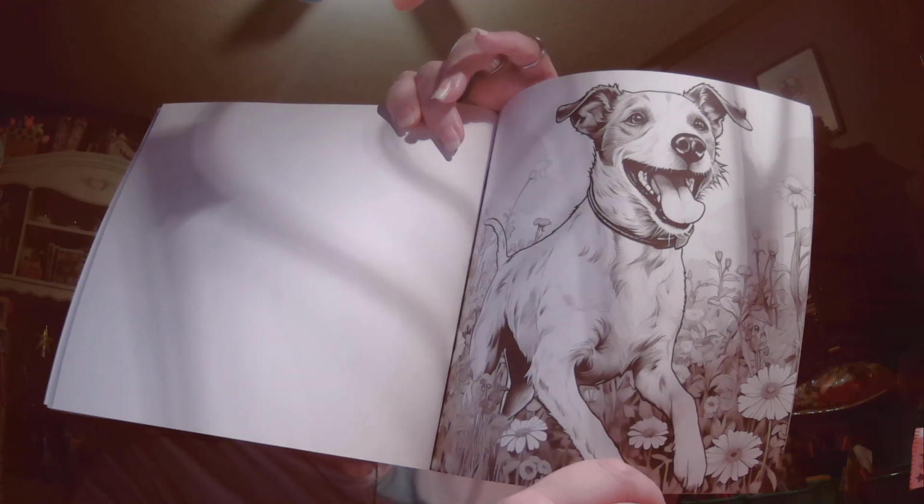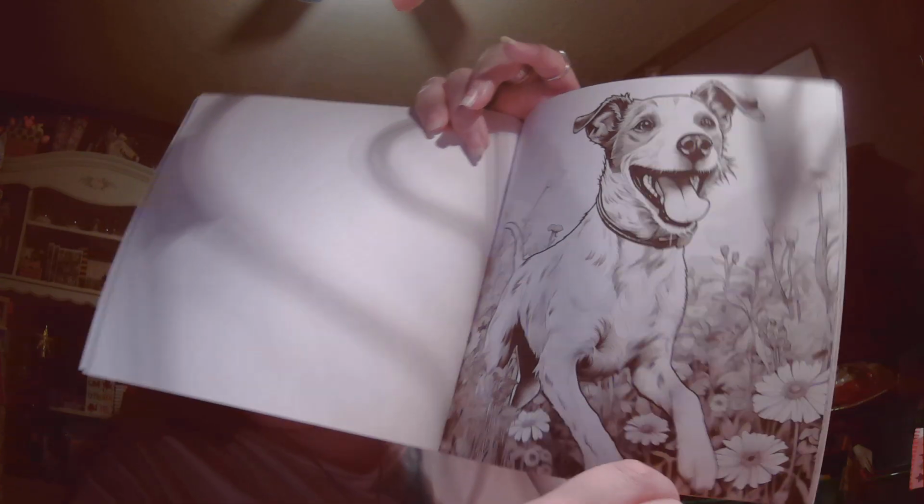And this one kind of reminds me of my brownie boy, except this guy doesn't have a floof tail. But that is a brownie face if I ever saw one. But when I do that one, I'm gonna have to draw in the floof tail.